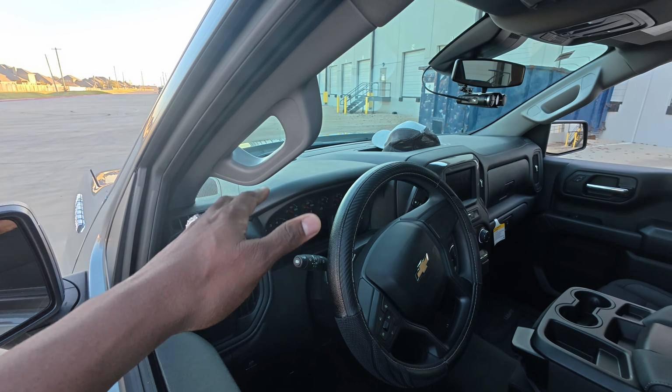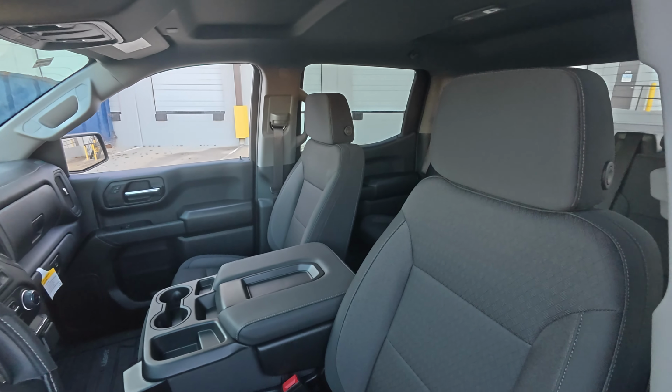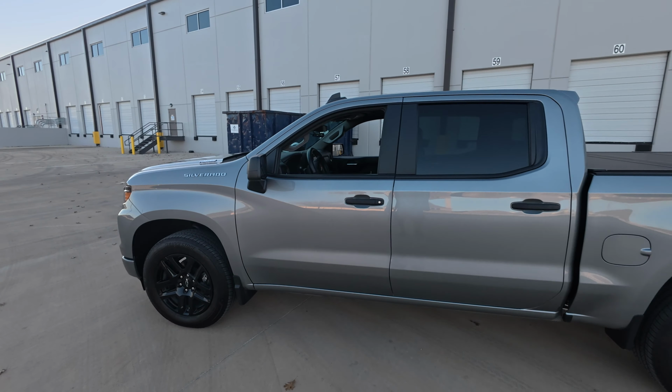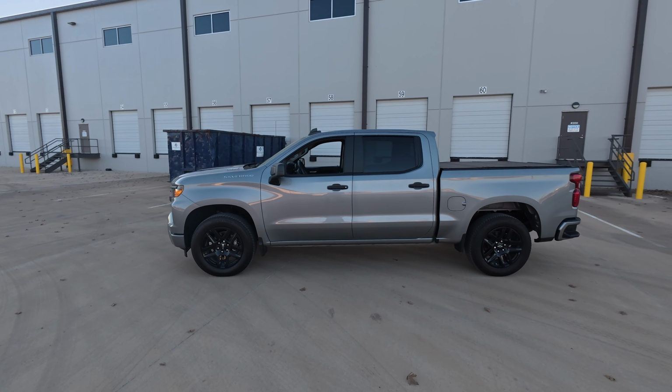Again, no four-wheel drive on this one. I did this one exactly like I did my 23, with the two-wheel drive. Seats are really comfortable. Everything about it, I like it. I just hardwired the radar detector, and that's pretty much it. So, quick follow-up, 650 miles. Loving this thing so far.